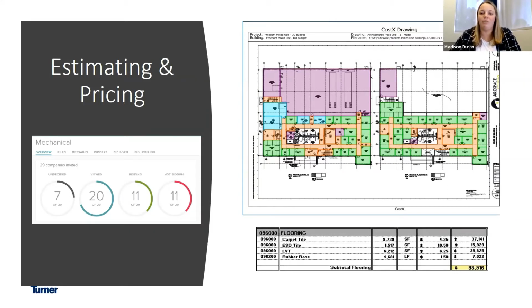So our program is telling us that there is 8,739 square feet of carpet tile. So then what we do is we look back on past projects, historical data, to come up with how much time that carpet is going to take to install. And that's how we come up with this $4.25 number. Multiplying the two, you get your total for carpet as about $37,000.